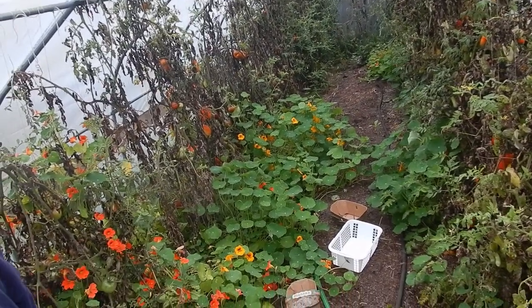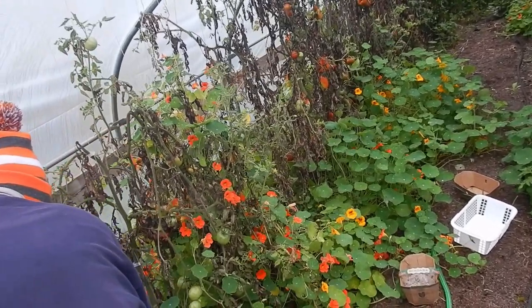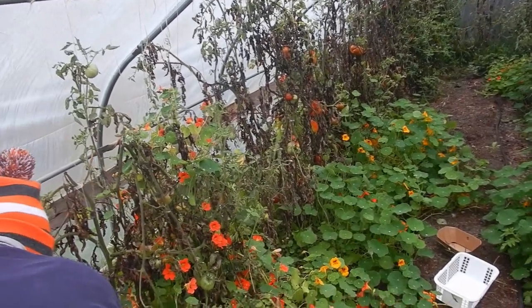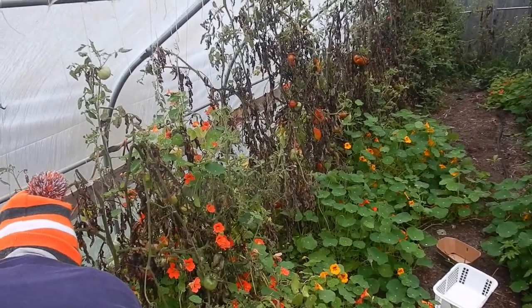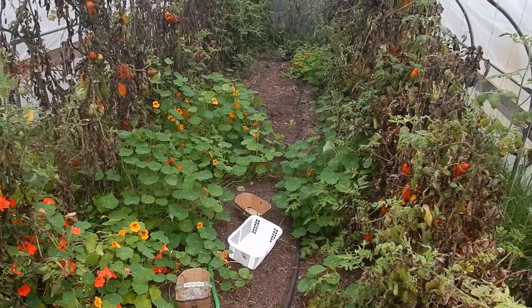We'll clear all of this out in anticipation of our lovely chickens coming to reside in here this coming winter. All right, so let's get to work, and I'll bring you up to date as we're going along.